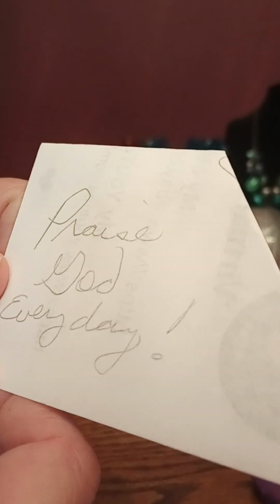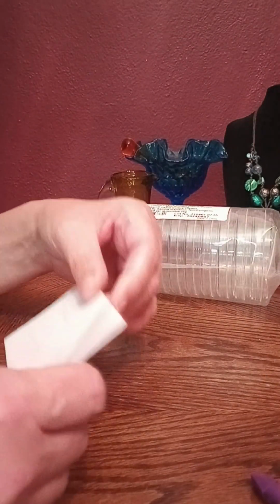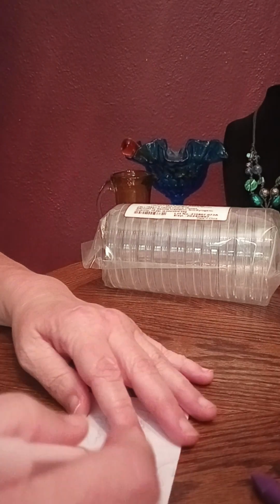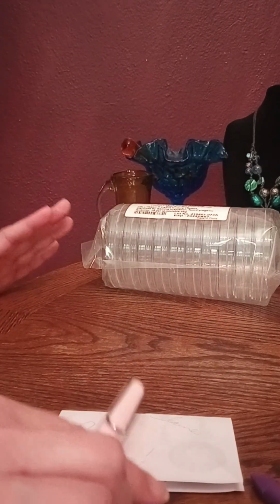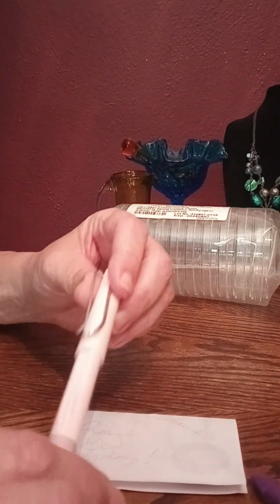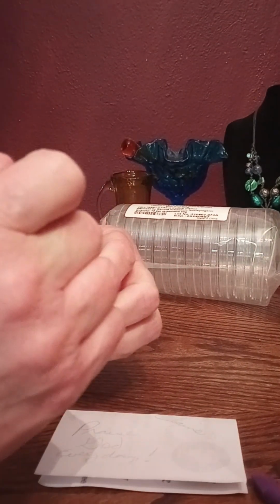It says, "Praise God every day." So I can use this to lightly underline in my Bible. And with the eraser, well, I'm not likely to make a mistake underlining, because if you underline anything in the Bible, even if it's something that you didn't mean to underline, it's still scripture, so it's not a mistake to underline anything in the Bible. So I probably won't use the eraser a lot, but that's the biggest use I would have for this right now.